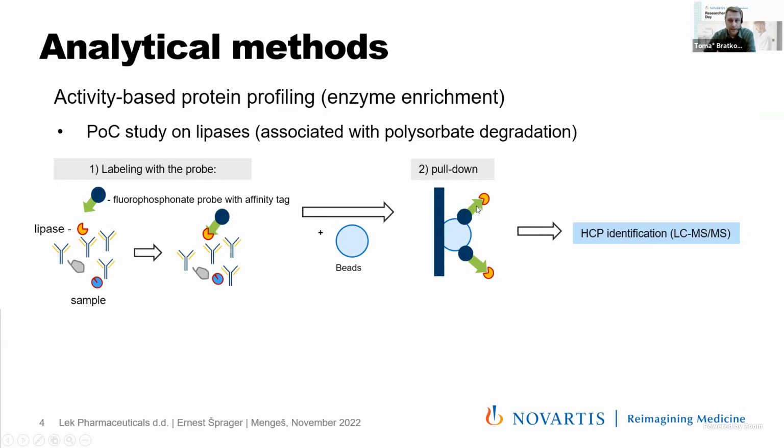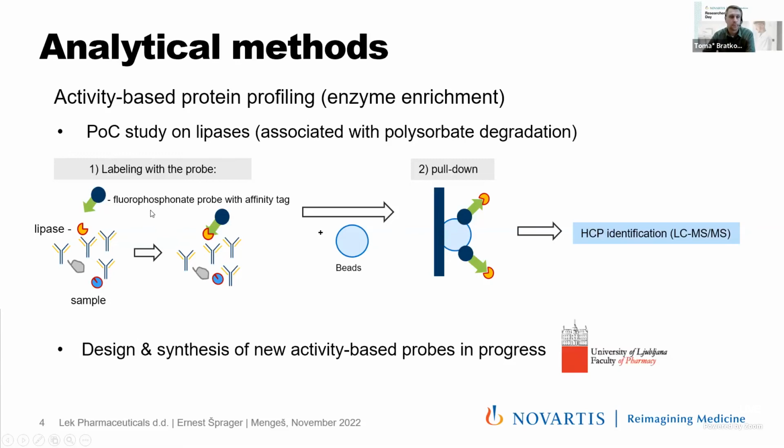the hydrolases. In this case, essentially enriching them so they can be easily identified with the LC-MS-MS technique. And in addition to commercial probes, we have recently started a collaboration with a group of researchers from the Department of Pharmaceutical Chemistry at our faculty in designing and synthesizing new activity based probes. And we're quite excited about the ongoing process of this project.